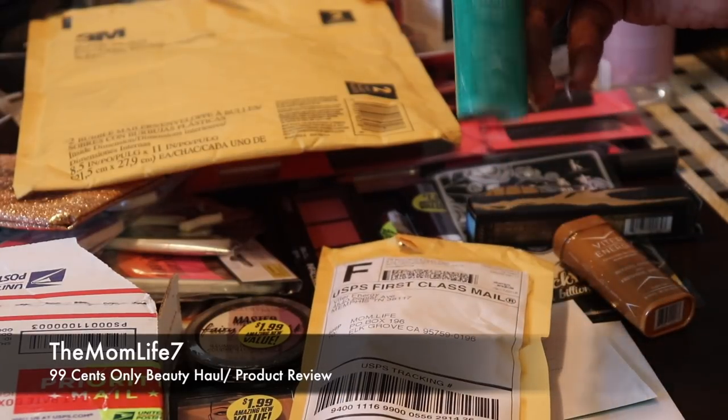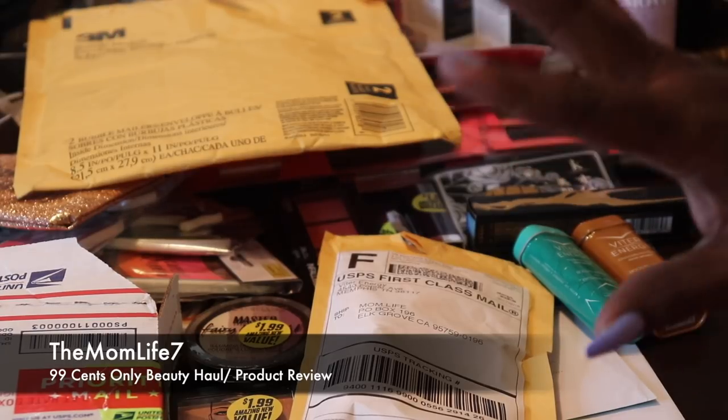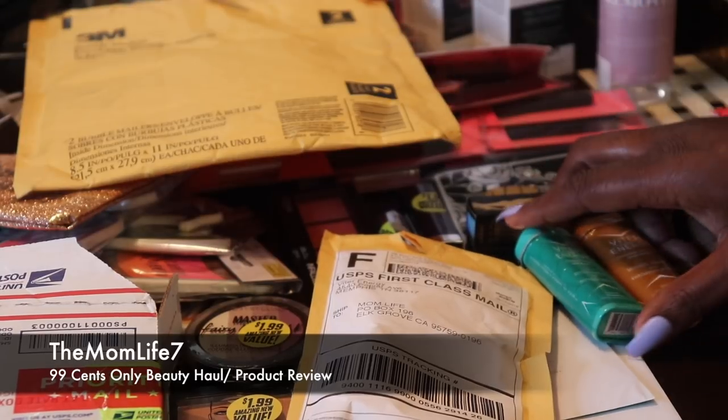Altoids are really strong mints. If you can take Altoids, do you think these are about the same? It's kind of in the category of Altoids, I'll say that. I need some. I'm sick right now anyway.